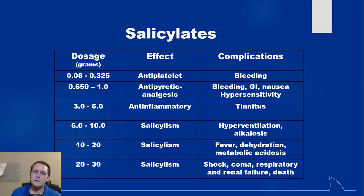However, when you start to get above that, and say you have patients who are taking more than they're supposed to throughout the day, or maybe they're stacking up, say, aspirin they're taking for the flu that they have, and they're also taking BC powders for headaches or something like that that also contains aspirin. This is where you run into, again, more anti-inflammatory effects, but also this is where you start to see the tinnitus that can develop there, and then eventually get into severe toxicity.